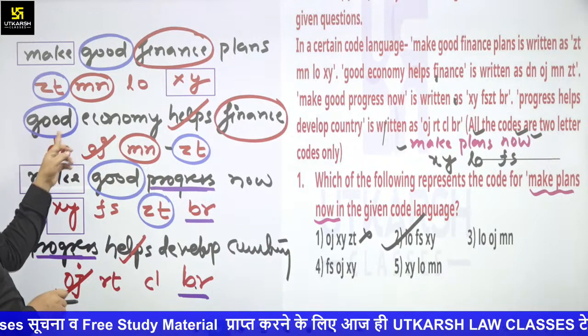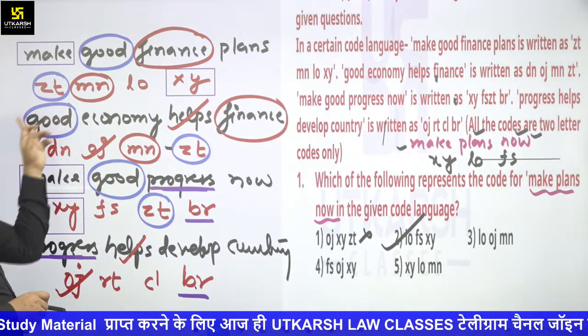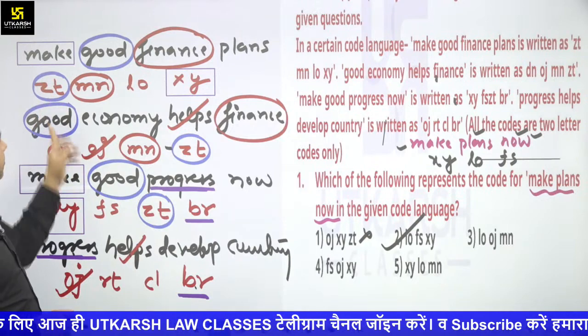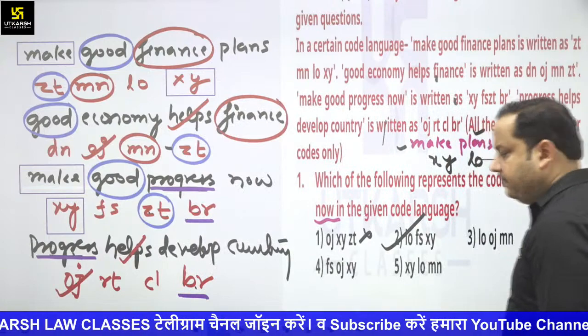See, we have this good in blue circle. This is the code for good. Blue circle is there, and we have three good. So what is the code for good? That is ZT. ZT is the code for good.